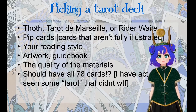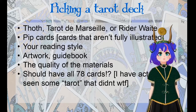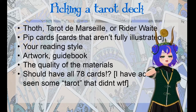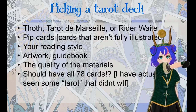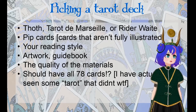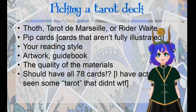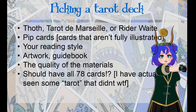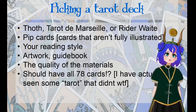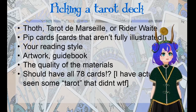Probably the cheapest price you're going to find is on Amazon. Every now and then a local bookstore will have it cheaper by a couple dollars. But let's be real, who has a ton of money? I know Amazon is not a great company and everything, but go to YouTube, search up the name of the deck, and watch a deck flip-through, because you're going to find out if it has those pip cards, or if they're illustrated, or if there are any other quirks or things you weren't expecting, okay? Because there is some variety.